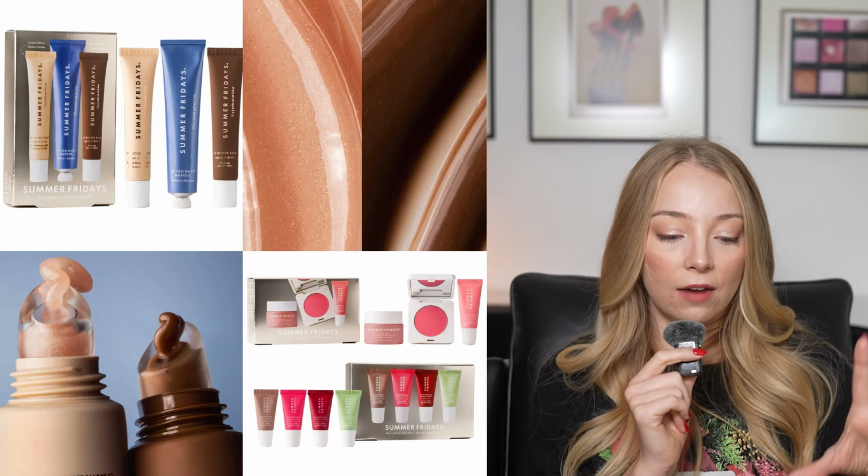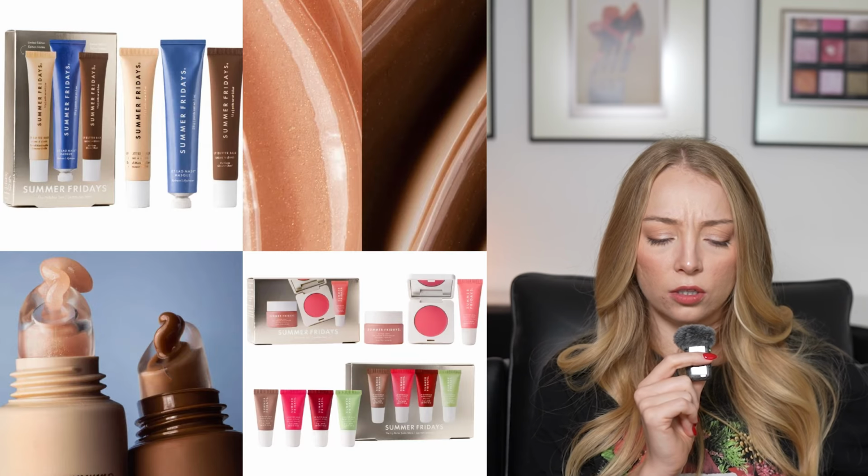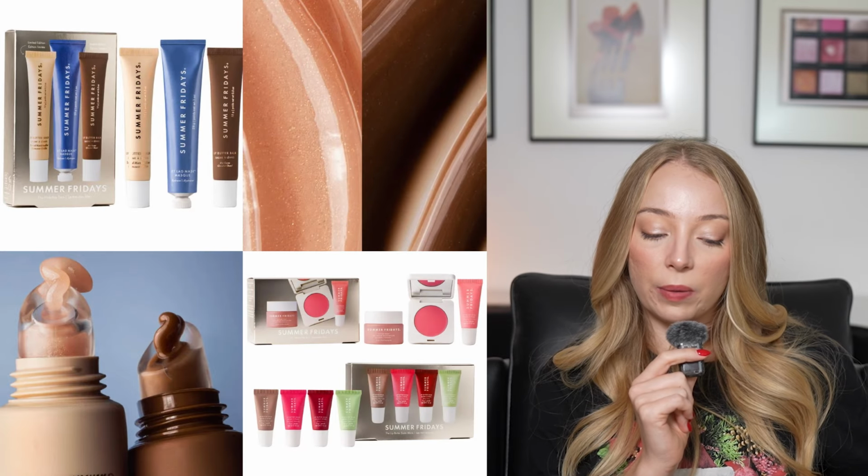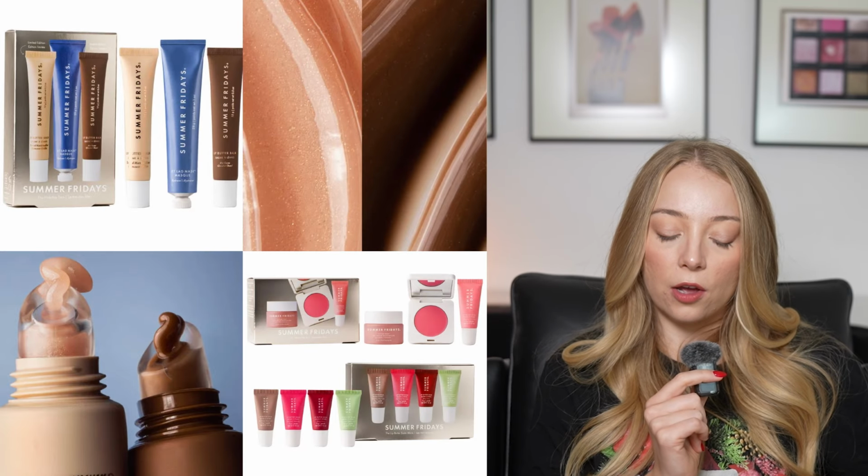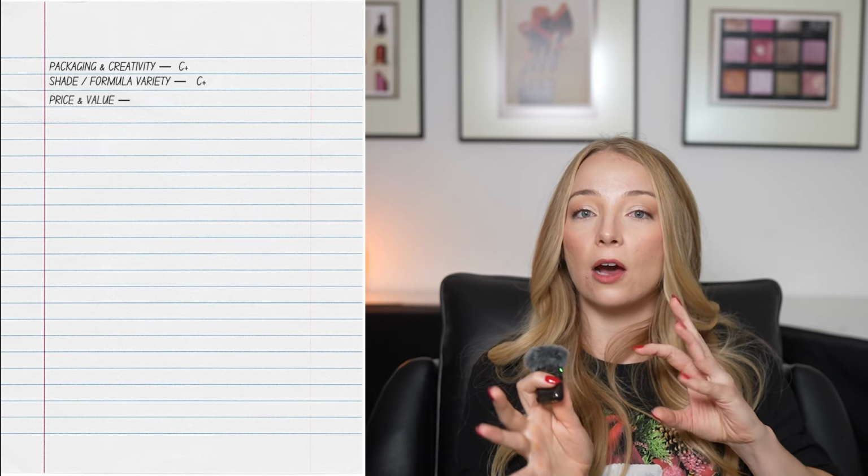But the other two sets have really, really good value. There's $64 with a $98 value. The dewy pink set is $52 with a $72 value. Very, very good value. I'm very impressed with that. But weighing out the mini set with the other two sets, I'm going to give them a B.